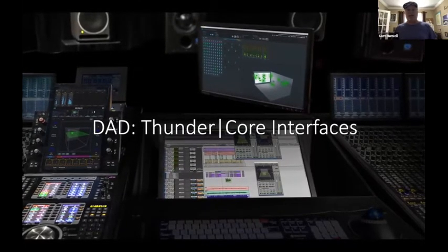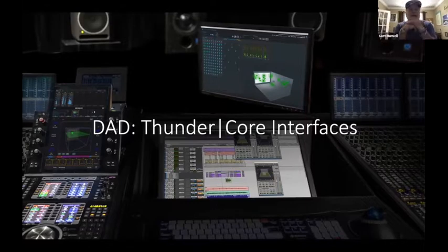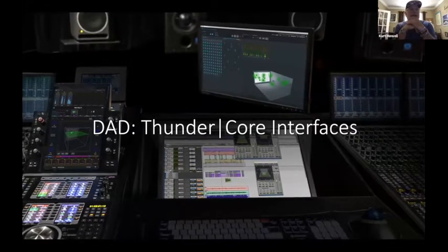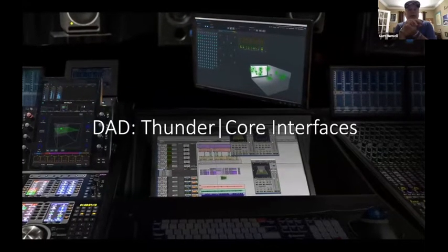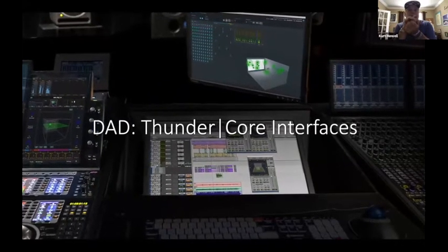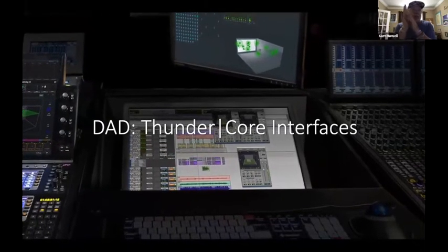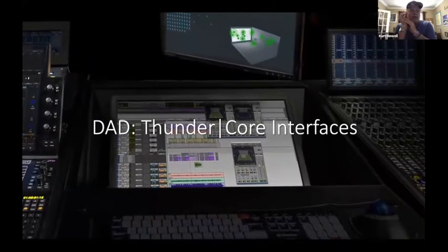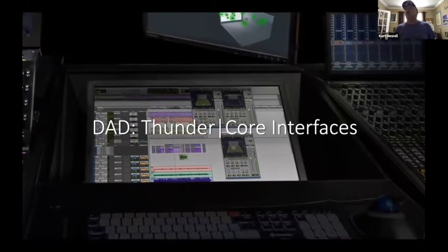Can you guys see the Thunder Core interface? Cool. Okay, my name is Kurt Howell, and I am with NTP Technologies. For those of you who don't know who that is, NTP is the parent company that makes the Avid Matrix and the Matrix Studio, the DatMan software, and the MOMS. And also we have our own line called DAD, Digital Audio Denmark, and Penta, which are nearly identical right now, but they aren't the same.